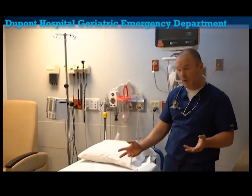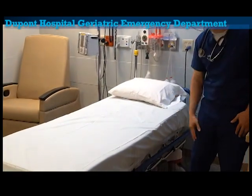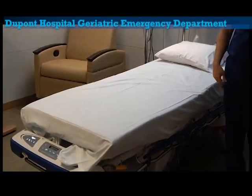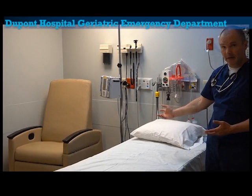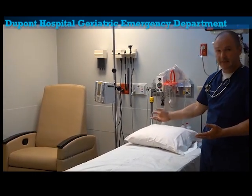Another thing you'll see when you walk in is the bed is lower than most hospital beds, so you don't have to strain to get in the bed. Less of a fall risk as well. Another thing you'll notice is a specialized recliner. This is not just for potentially the patient, but maybe your significant other or family members. It's an added level of comfort and ease during your ER visit.